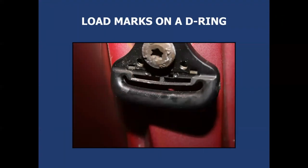You can look for load marks on various components of the seatbelt. Like this is what's called a D-ring, which is mounted on the side pillar of a car. And those marks, those striations, are where the belt webbing actually melts into the plastic D-ring and causes these telltale signs of belt use.